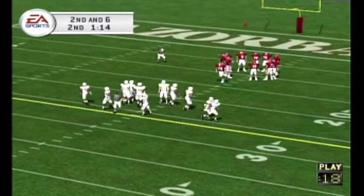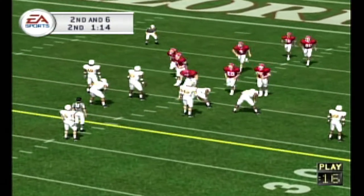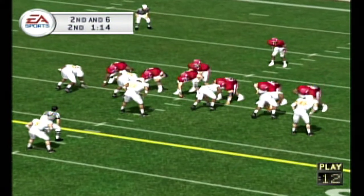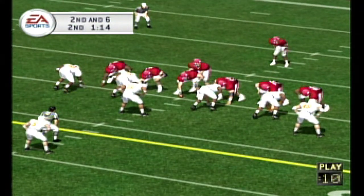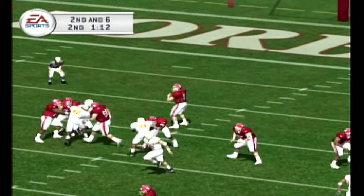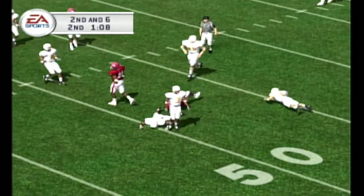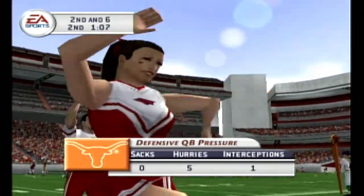Second and six coming up here. Ball on their own 20. Number 20 lines up as a single back. He drops back. He's looking. And it's caught. And he's finally taken down at the 48-yard line.